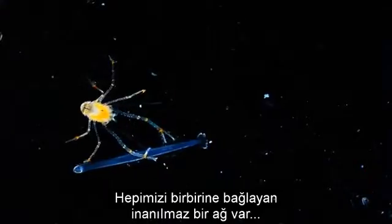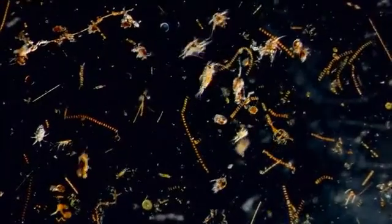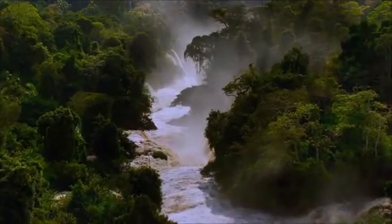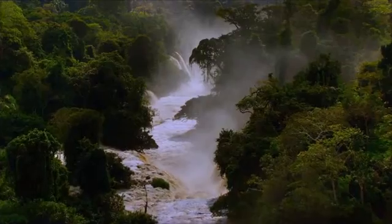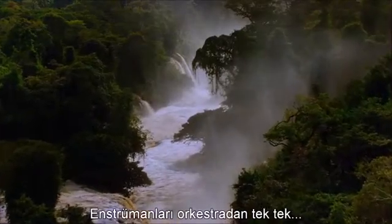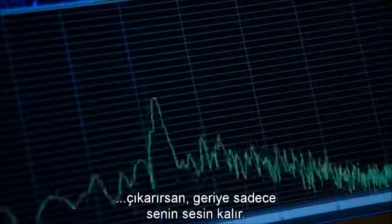It's like there's this incredible web where we're all connected. And if you take out one little thing, let's say like plankton, the whole web collapses. It's like having a symphony, and one by one, you just pluck each of the instruments out of the orchestra.